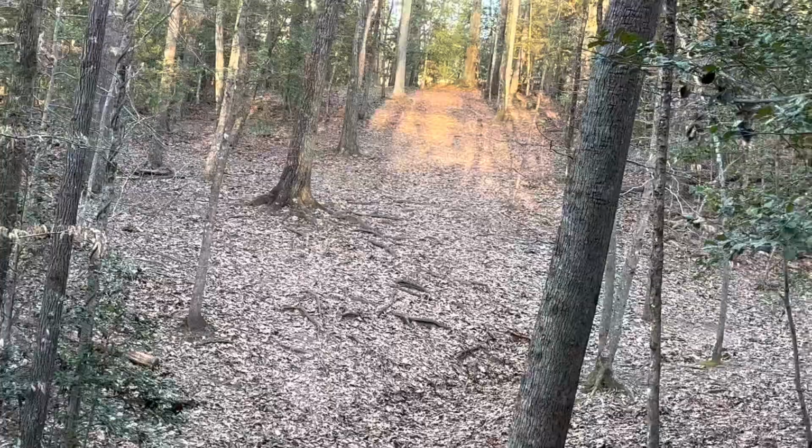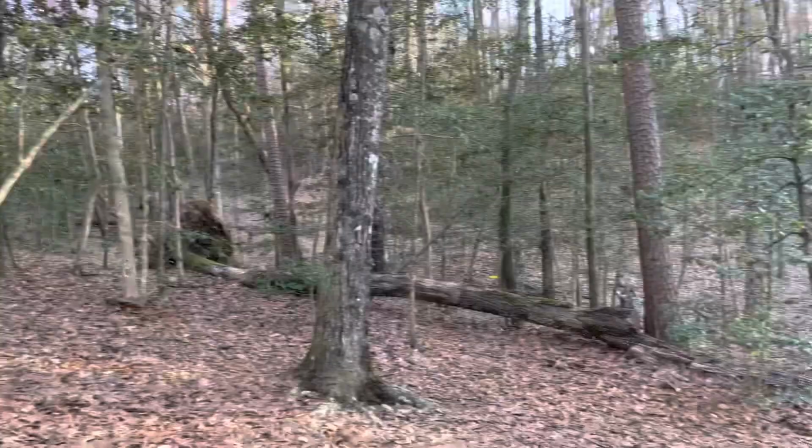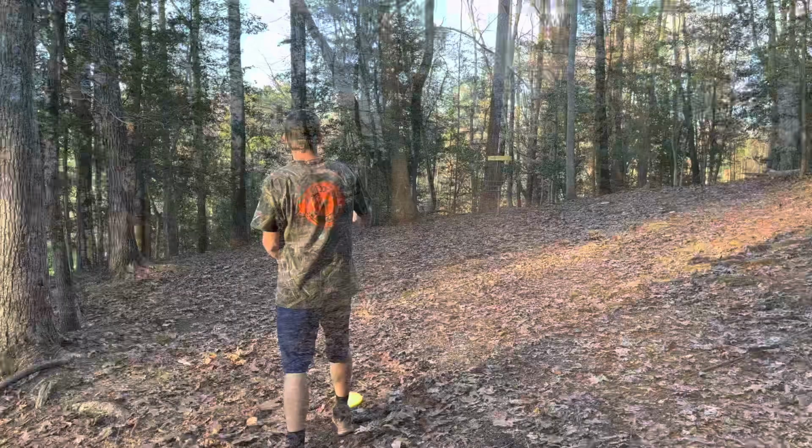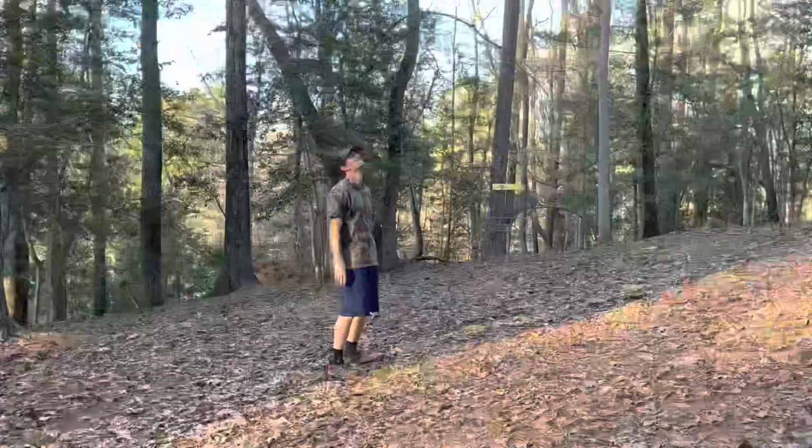All right, guys, I got a gap. Now, we'll just see if I can hit it. I hit it. No. Very comfortable step putt par look right here. Oh! Dang it!